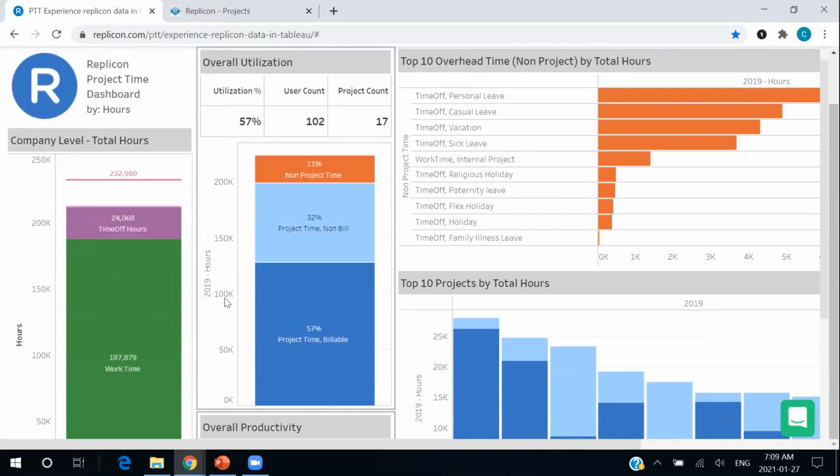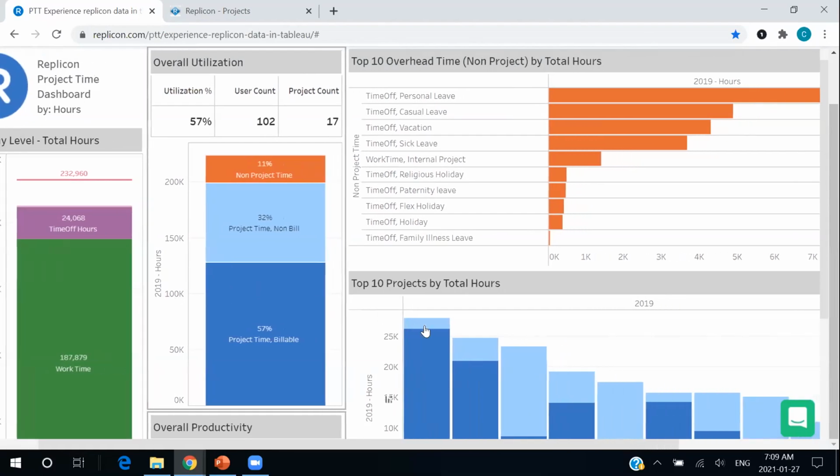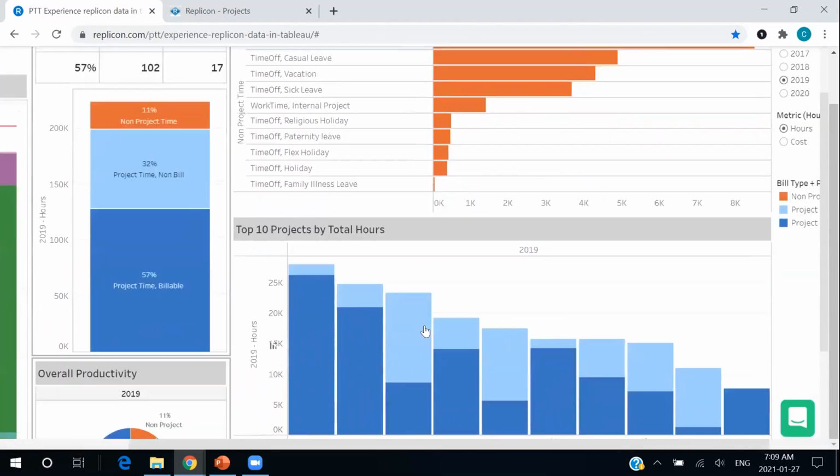So as an organization, we should be shooting for about a 70% utilization rate. But once we break our project time down into billable and non-billable time, we can see that only 57% of our time is being used on those billables. So essentially that is 57% of our time that is making us money, which is not as efficient as we could be. And we can see the effects of that on our projects.